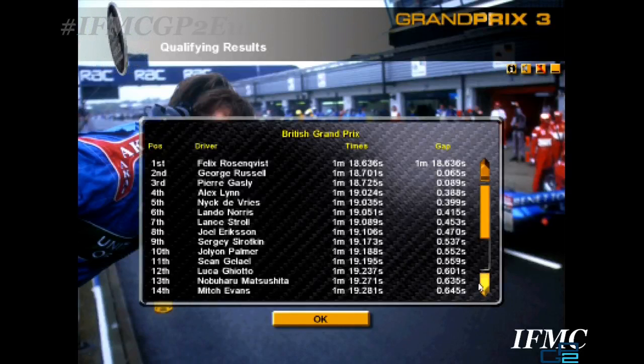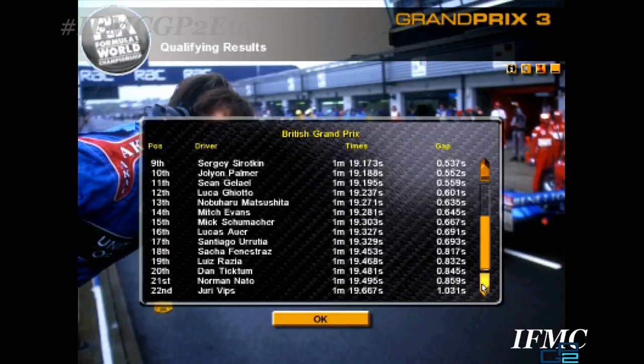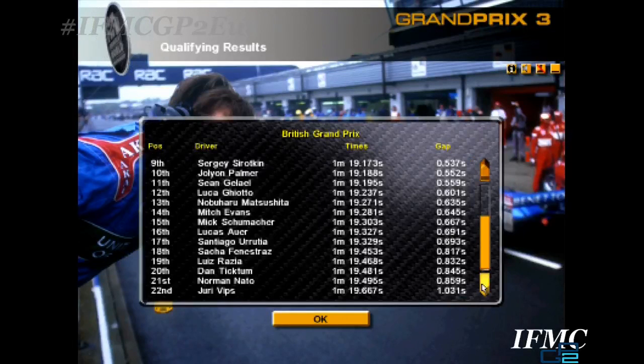And if we scroll down the rest of the field, it is Mick Schumacher a disappointing 15th, with Lucas Auer 16th, Santino Ferrucci 17th, Sacha Fenestraz 18th, Louis Delétraz 19th, with Dan Ticktum 20th, Norman Nato in 21st, and in 22nd is Yuri Vips in the RSPCA racing car.